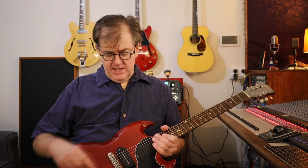So at the end of 2020, I played this one and was just blown away by it. It just sounded really nice, really resonant, a ringing, live guitar. Intonation was completely out. The bridge was up at quite a sharp angle, so far back, and it still wasn't in tune. But once I sorted that out, this has become a guitar that I just really like.